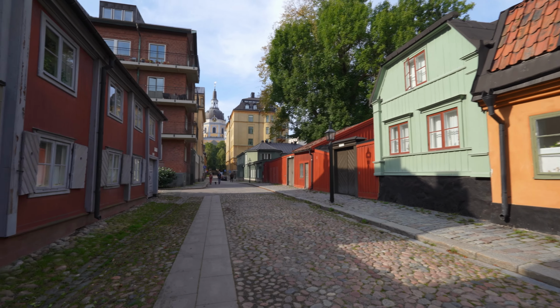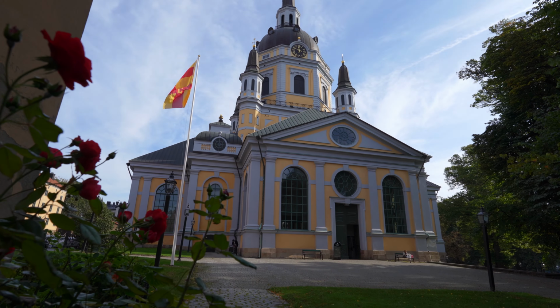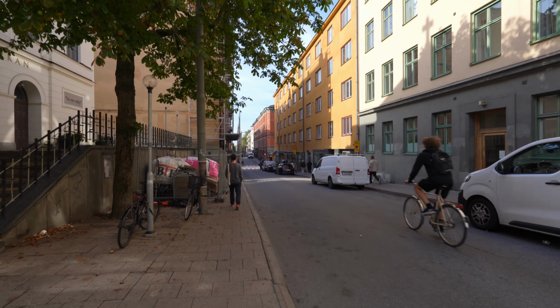We're walking down this cute little old town in Sweden called Katarina Sofia. It is much quieter than downtown Stockholm. Old time vibes, very chill and cool. I was telling Karolina, if I lived here, I'd probably stay in this area because it's quieter and has a little bit more history to it.